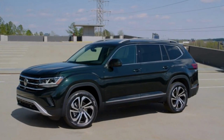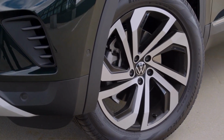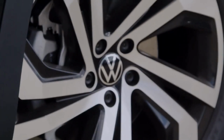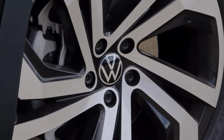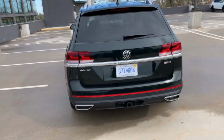This version you see here, as I mentioned, is an SEL Premium, and you can see that has got some beautiful machined 20-inch wheels. And again, as I mentioned on the front end, you'll see that new Volkswagen logo also carrying through the wheel caps. If we go around to the rear of the vehicle, here you'll see some of the changes.